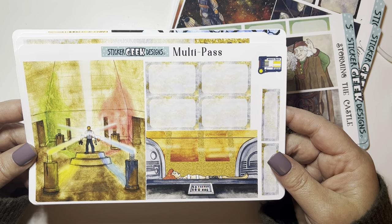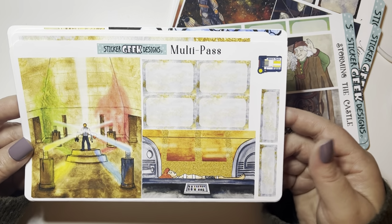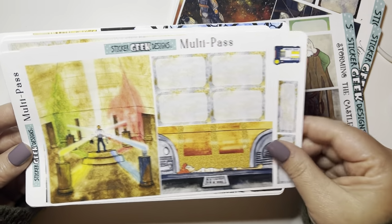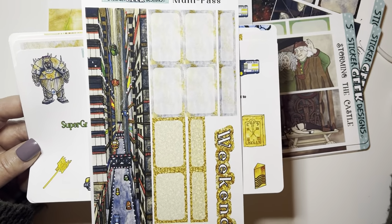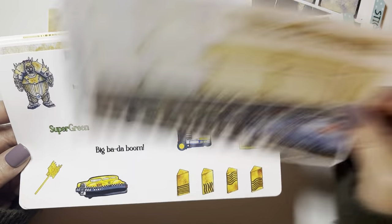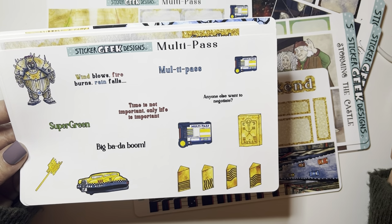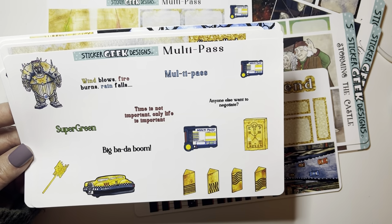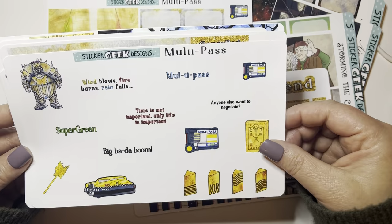All right, and then the next kit is Multi-Pass. I love this kit so much. So it's based, obviously, on The Fifth Element. Like, it's just so stunning. And then there's your sidebar with all the cars. And then all the half boxes. I think it's so good. It's like wind blows, fire burns, rain falls. Anyone else want to negotiate?